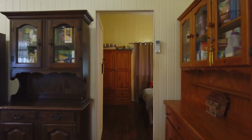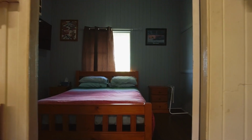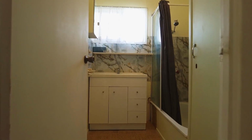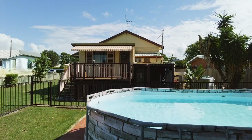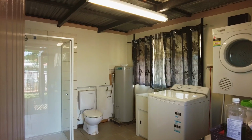This home includes two large bedrooms, again with those high ceilings and ceiling fans. The bathroom includes a shower over the bath, vanity, and there is a separate toilet. The laundry is located to the rear of the home and also includes a separate shower and toilet.